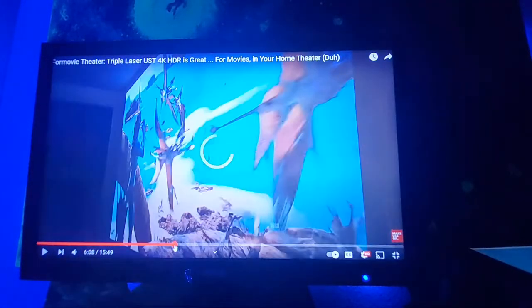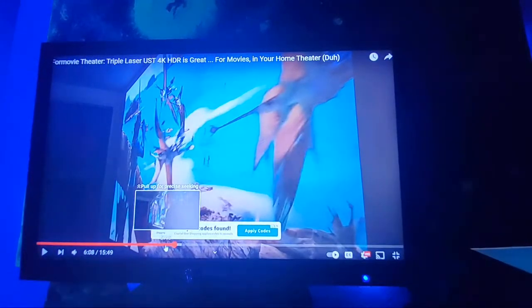Look at the menu. I'll go back here for a minute. Here we go. Perfect example. There you go. Washed out. That's sad. It's literally washed out. There's no way to explain it. There you go, my friend.